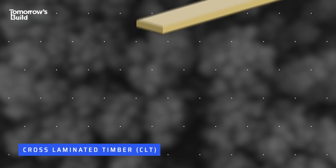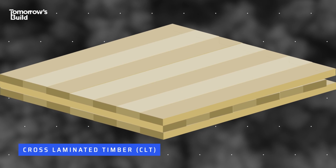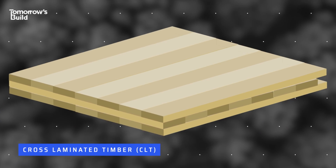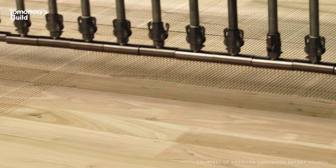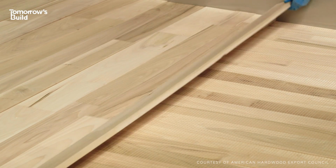CLT panels are made by fixing several lumber boards together in alternating layers using super strong adhesive and compression techniques. Doing this gives the material high strength in two directions, making it sturdy and versatile.